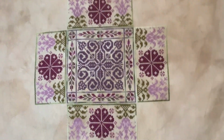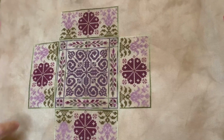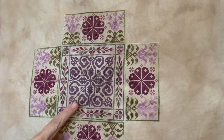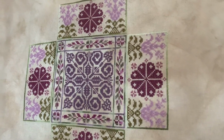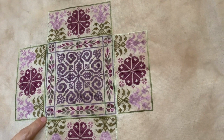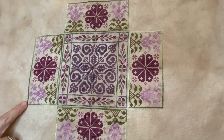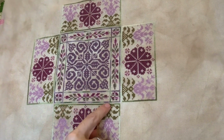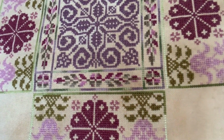And I'm using DMC threads. So in these corners, I used just the regular DMC that I picked myself, and the borders have this special variegated DMC. They're not one color but more expensive DMC. I think they're usually $1.50 at Michael's. And right here was also that type of DMC. And I think that variegation was beautiful.